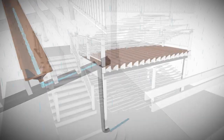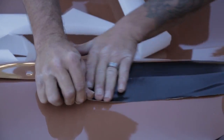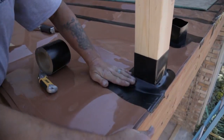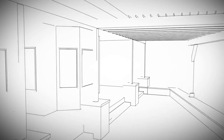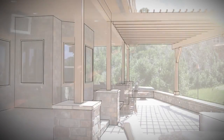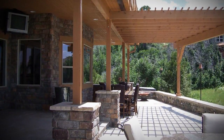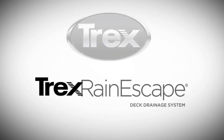With the added benefit of a complete installation system, intelligent design, and proven reliability, Trex RainEscape really is the place where industry meets craftsmanship. Entertain your friends, protect your gear, and guard your joists against the elements. With Trex RainEscape, you can enjoy outdoor living no matter what Mother Nature has to offer. Take your deck from good to great with Trex RainEscape.